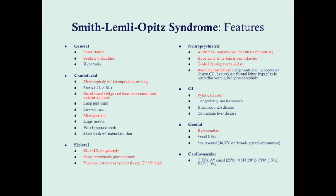Their nose is very distinct. So they have a broad nasal bridge and base, very short nasal root, and anteverted nares. So they have really the classic button nose. So very small nose, wide, and the nares are anteverted, and so you can very easily see the nares when you look at these children. Because they have a small nose, they're going to consequentially have a long philtrum.